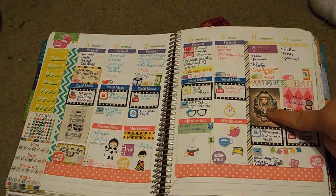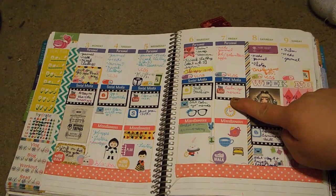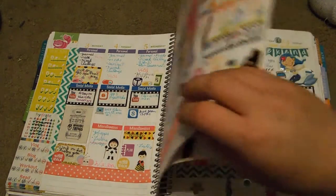And this one was something I printed out myself, and then these film strips were just, again, a PDF that I bought off of Etsy for like $1.50, and that's how I used to mark my blog posts.